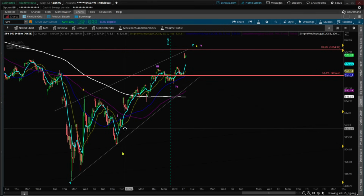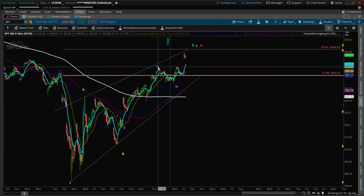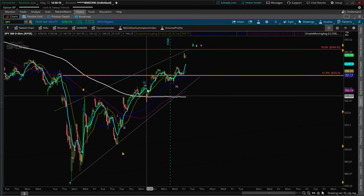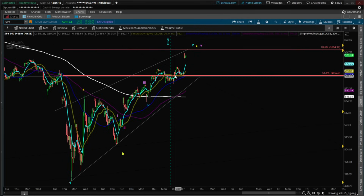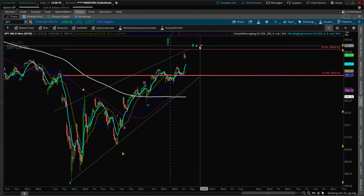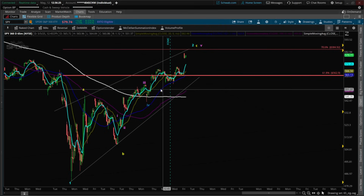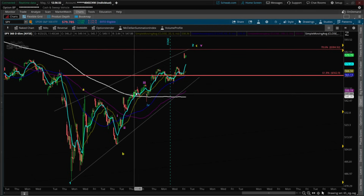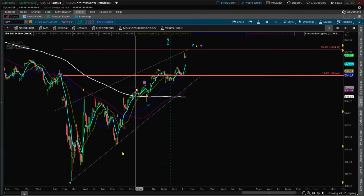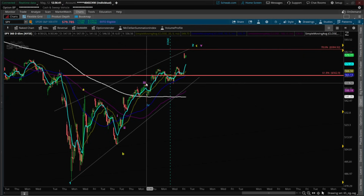So if this is a 1, 2, and we have a 1, 2, 3, 4, and 5, wave 3, and this was a wave 4 into here, and then this is a 1, 2, and you're looking for 3 in here, 4, 5. Then we have to have a larger wave here and probably a little bit higher after that. So that's the dilemma with counting these wave counts. So you could have a 1, 2, 3, 4, 5 in here. Just, not sure that that's gonna work out.